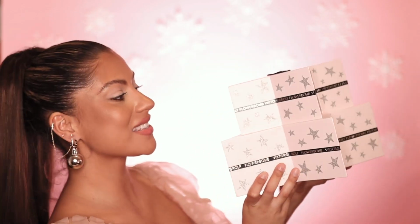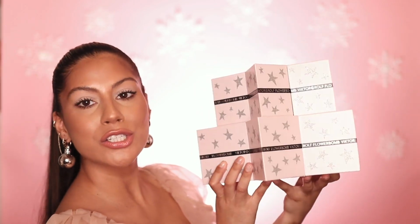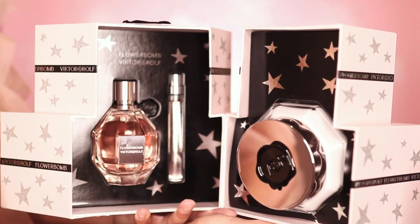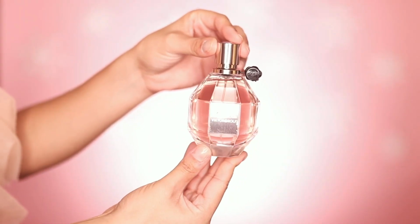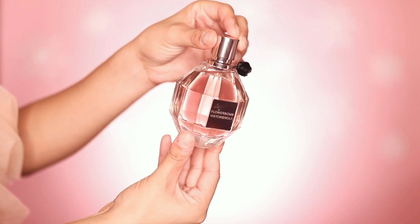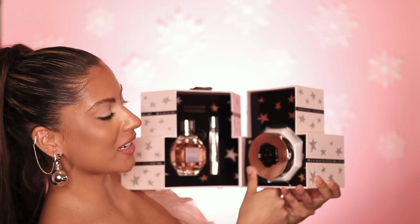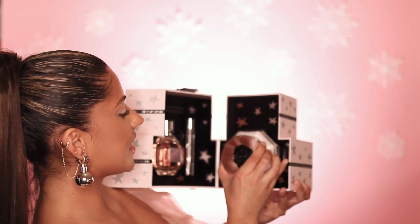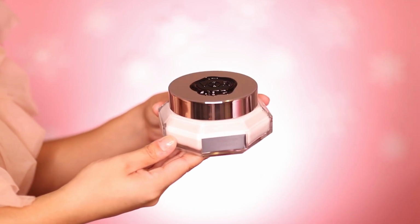So I'm going to be unboxing this gift set and seeing what's inside. But as you can see, this is so beautiful, this packaging. We open it up, we have the full-size Flowerbomb perfume, which is great because I need a refill. Then we have this travel size, and then this is something new to add to my collection. This is a full-size body cream. When I tell you guys this is huge, look how big this is.